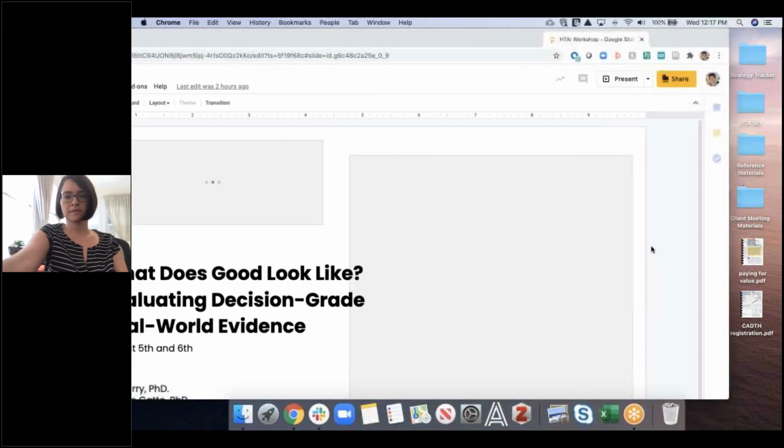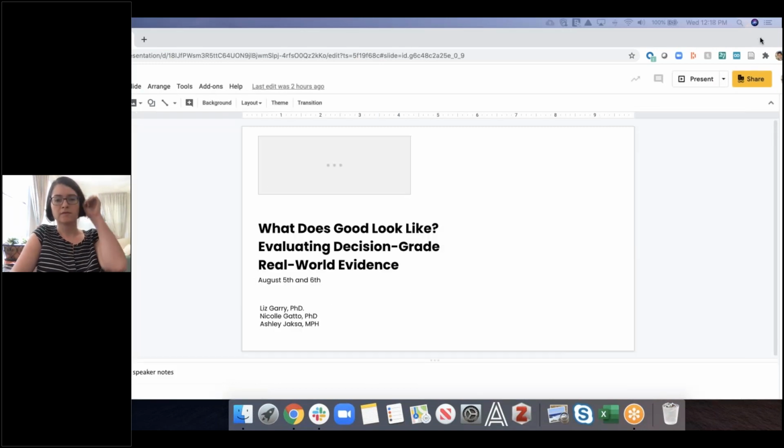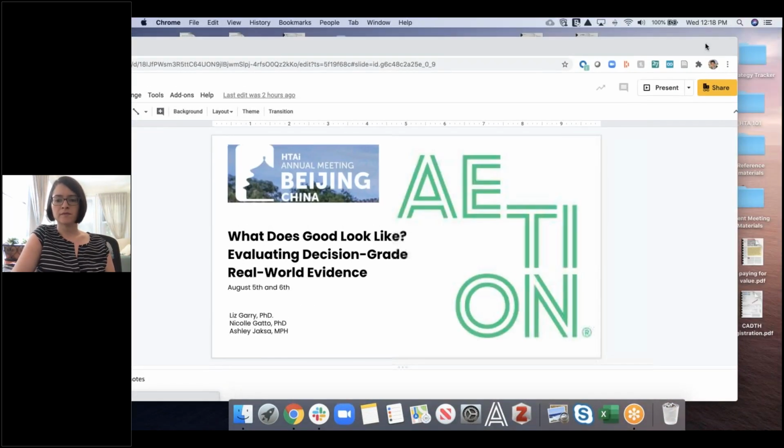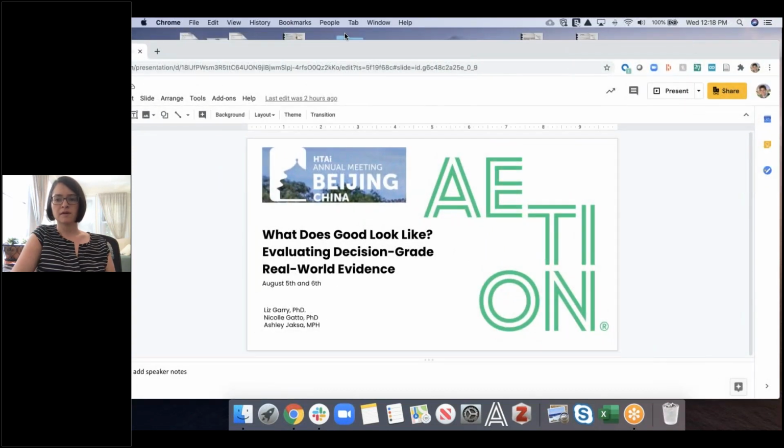All right. So while I jump to the correct slide again, we've had a few questions come in. In the meantime, while I'm trying to get my slide up, one of the questions, Liz, is around unmeasured confounding. Can you speak to how researchers and HTA folks can think about unmeasured confounding when they're either generating real world evidence or evaluating that real world evidence?